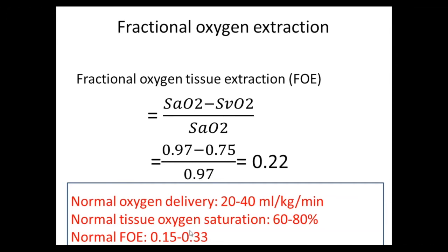Yes, sir. Kumar here. So the normal values you're quoting, are they neonatal values, or what is the basis of the normal values? Okay. So the numbers for fractional oxygen extraction, between 0.15 and 0.33, to be honest, have been validated in adult and pediatric literature.